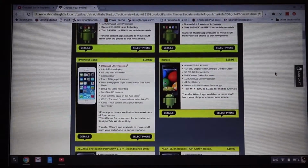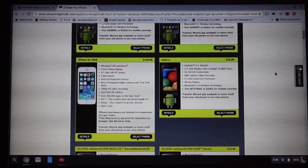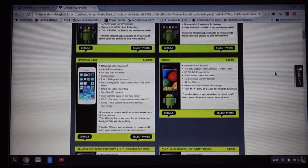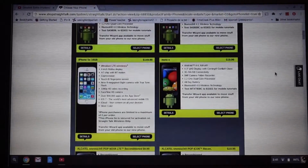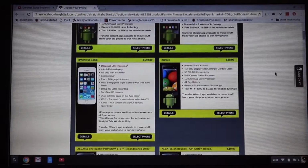$149.99. The phone, I believe it is locked. Yes, it is locked into Straight Talk wireless only, so you can't buy it and just take it to another carrier. I don't know if you could jailbreak it or not. It is with a 16 gig capacity, which is what the Max Duo ZTE phone also has. And I thought about going with an iPhone 5S.